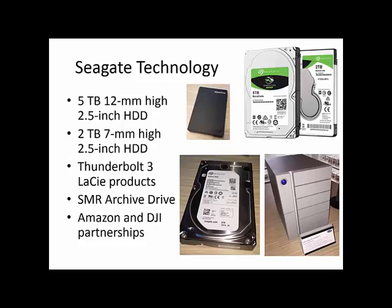Seagate Technology is one of the companies that had a hotel suite, so you have to get invited to go to this. Here are some of the things they were showing: the 5 terabyte, 12 millimeter high, 2.5 inch drive, and then a 2 terabyte, 7 millimeter high, 2.5 inch drive. So this one won't fit in a traditional laptop computer. This one will. So they kind of settled on these two different form factors in terms of the thickness of these 2.5 inch drives.